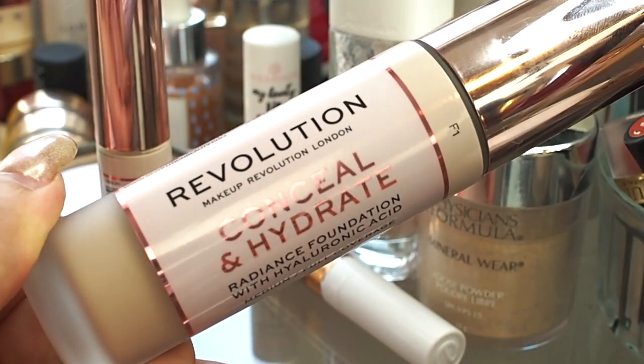Hello and welcome. Today I'm doing a first impression full day wear test of the new Makeup Revolution Hydrating Foundation and Concealer, Conceal and Hydrate Radiance Foundation with hyaluronic acid. That's the name. I haven't tried the original foundation because I don't wear full coverage matte foundations, so I didn't bother. But I have been using the concealer, so I have some knowledge of the previous ones.